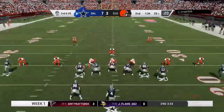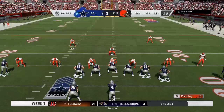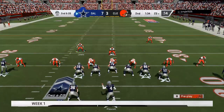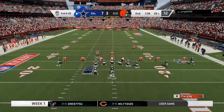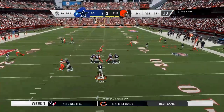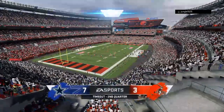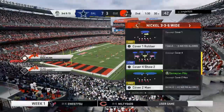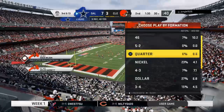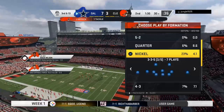So they'll come up after the incompletion for second down. Here's Prescott. Throw to the right, taken in by Hurd. Now the Browns will use the first of their 3 timeouts as they'll talk it over here before what will be an important third down.